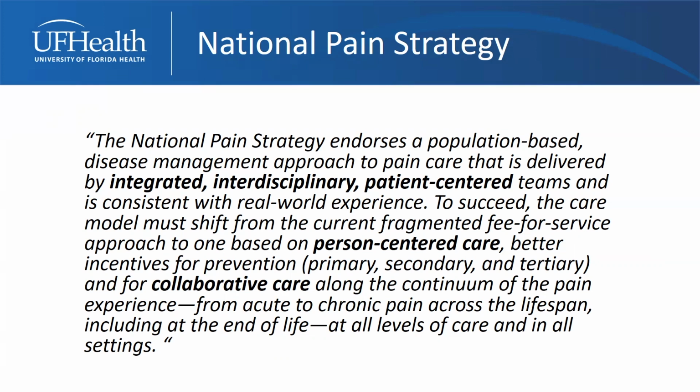Just some things to point out here that I've highlighted. It really outlines that this needs to be integrated, interdisciplinary, and patient-centered, right? And this seems like it should be obvious. We should be centering our care around the patient who is in pain. We should be collaborative in doing so.